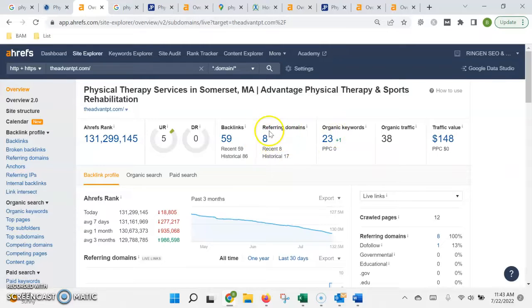To just define these terms real quick, if say the local news station did an article on the top 10 physical therapy rehab centers in Massachusetts, and inside that article the reader could click a link and that would bring them directly to your website, that would be considered one referring domain or one referring website.